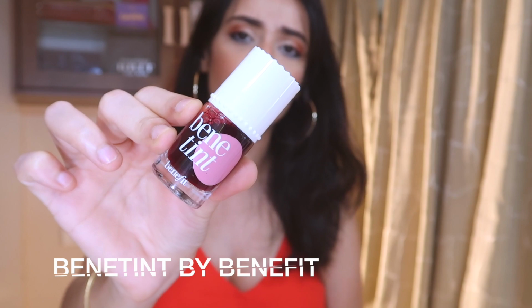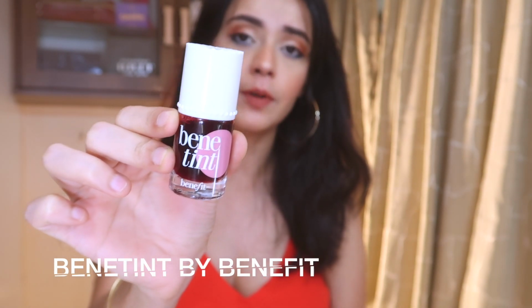The second one that I highly recommend, that is my top favorite and that I cannot do without, is the BENETINT by Benefit. It is my absolute favorite. I'm probably on my 7th bottle of this. I love it. You could just put some mascara on and put this on your cheeks and just tap it with your fingers and you're good to go. The flush you get from this is literally from within. Like beautifully natural looking flushed cheeks.